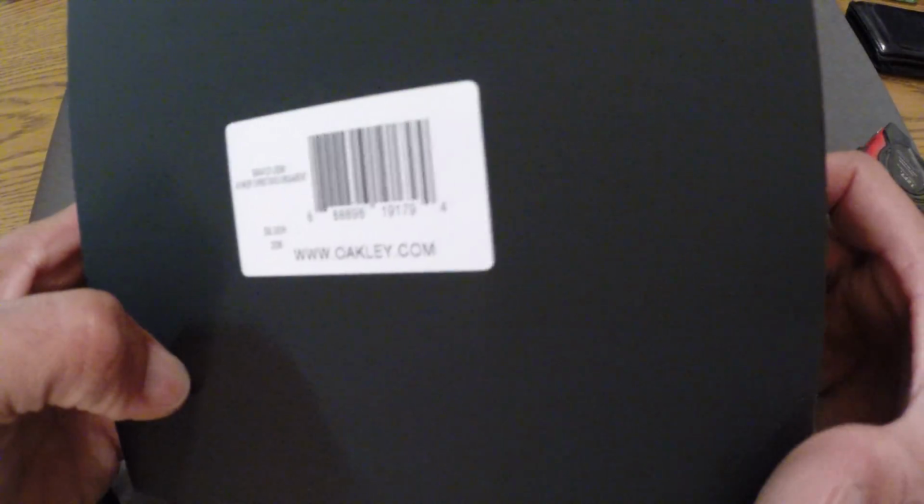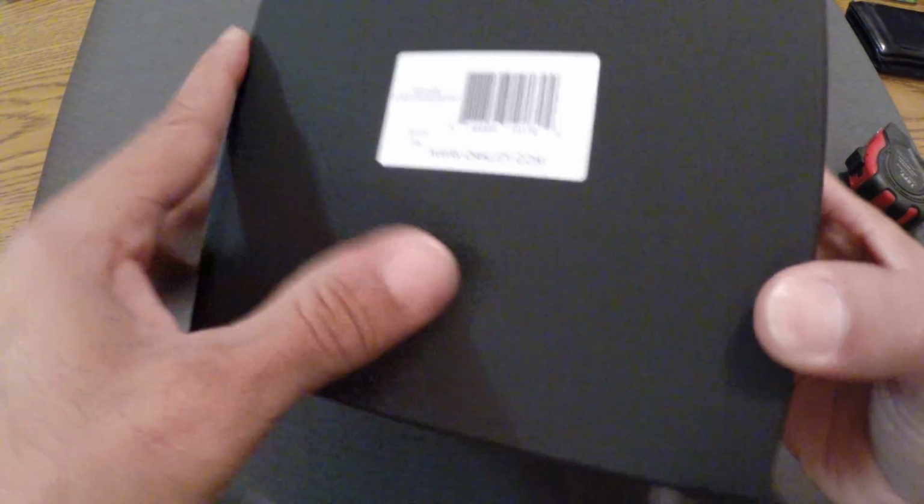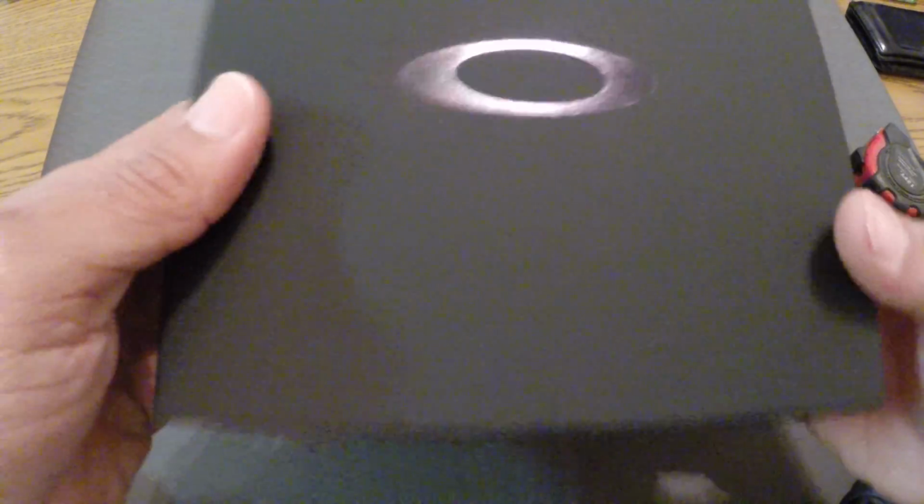But again, this is a very cool display item. I don't know that many people would actually display it around a Christmas tree or anything like that. If you got an Oakley case, you got to display it right there with your oaks.